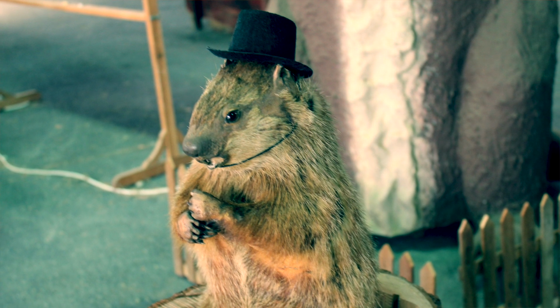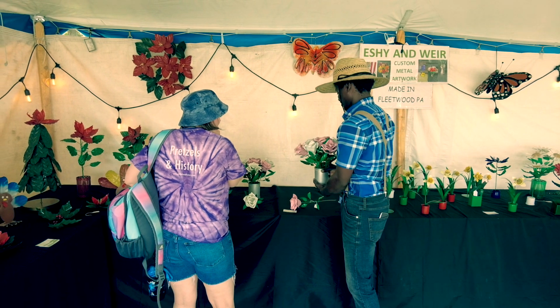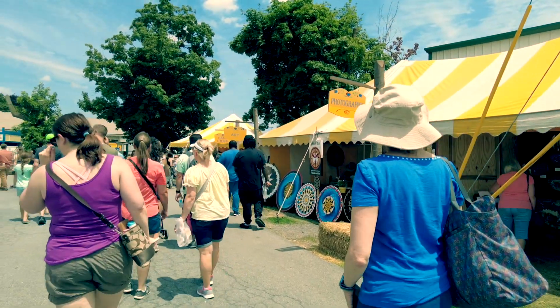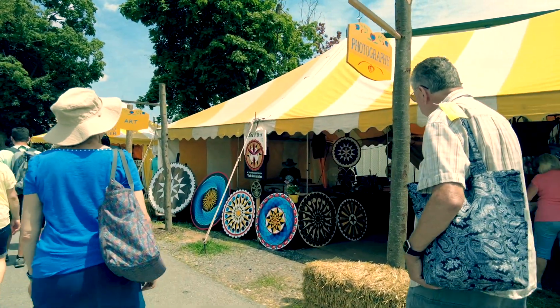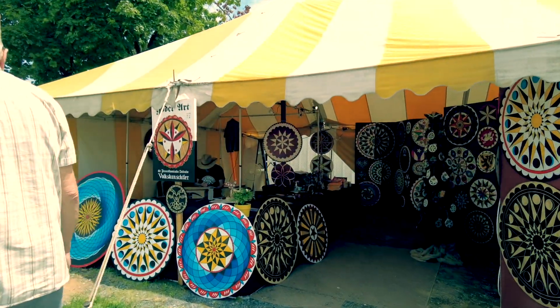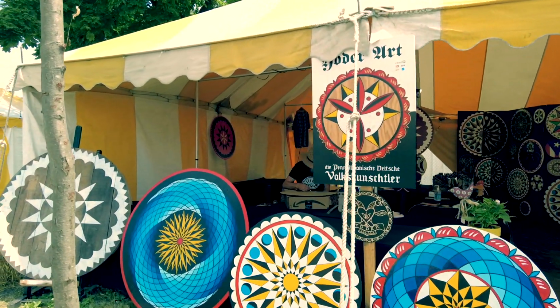So one of the things as you look around here, what you'll see is a lot of craftspeople who are taking traditional Pennsylvania German arts and then modernizing them, changing them to fit with the times. And I like to talk about the hex signs as an example of this, the barn stars.